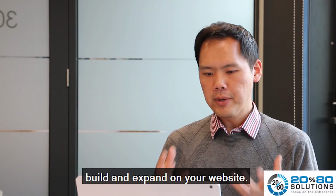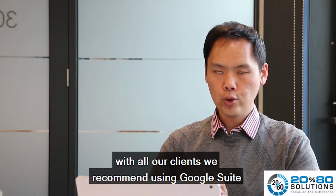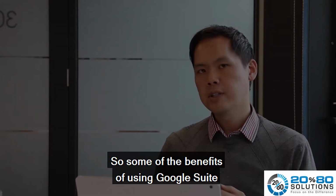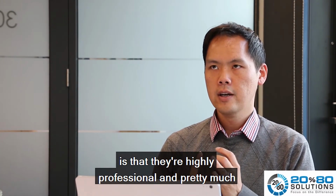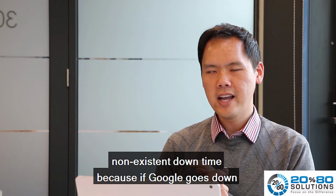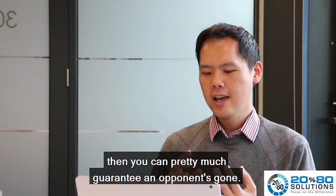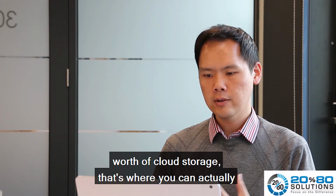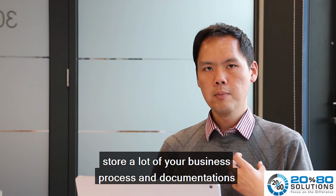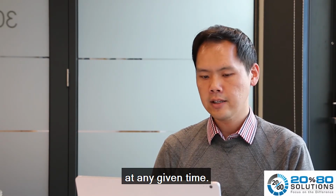Now, on the topic of not being locked in with your vendor, with all our clients, we recommend using Google Suite to host their email addresses. Some of the benefits of using Google Suite are the highly professional service and pretty much non-existent downtime, because if Google goes down, we can pretty much guarantee the world is gone. You get to use Google Drive, which gives you 30 gigabytes of cloud storage. That's where you can store a lot of your business processes, documentation and images in the cloud, so that you can access them at any given time.